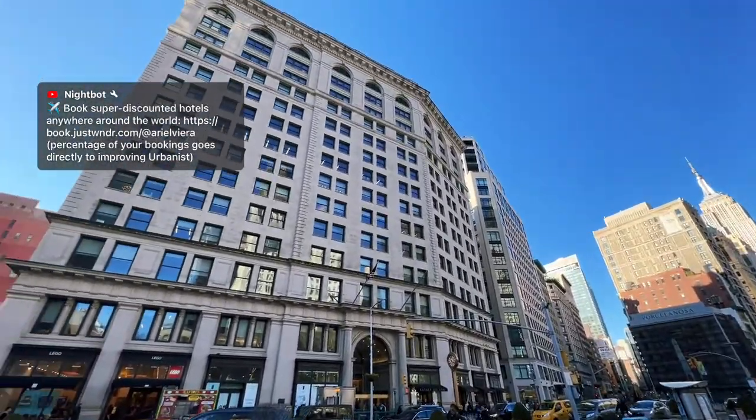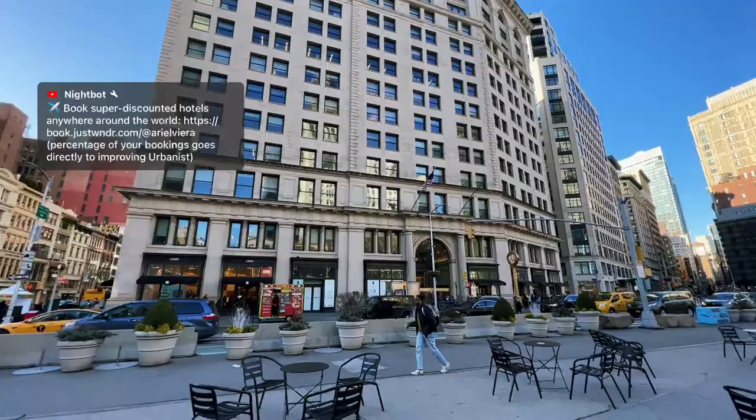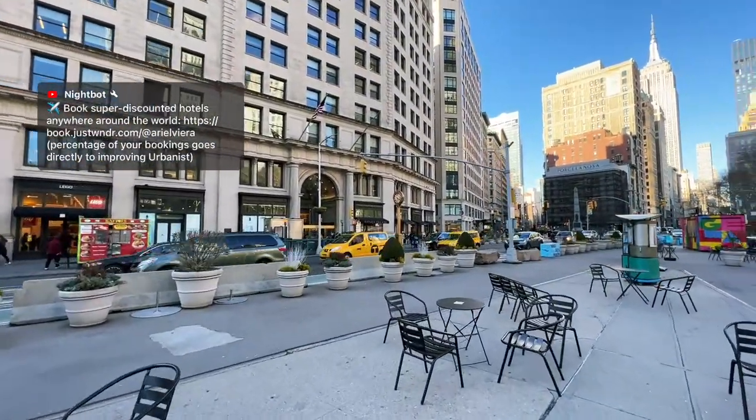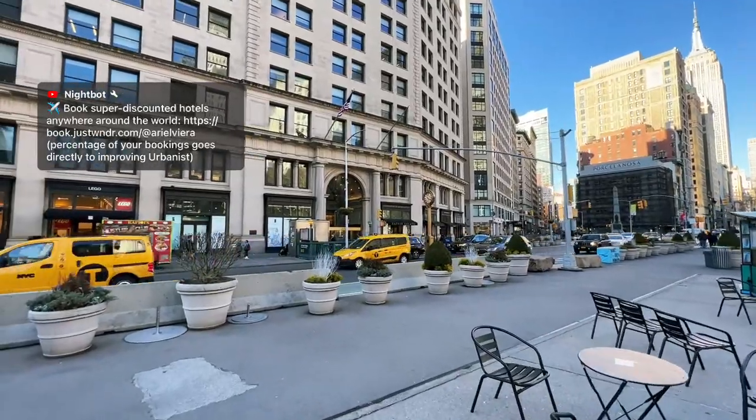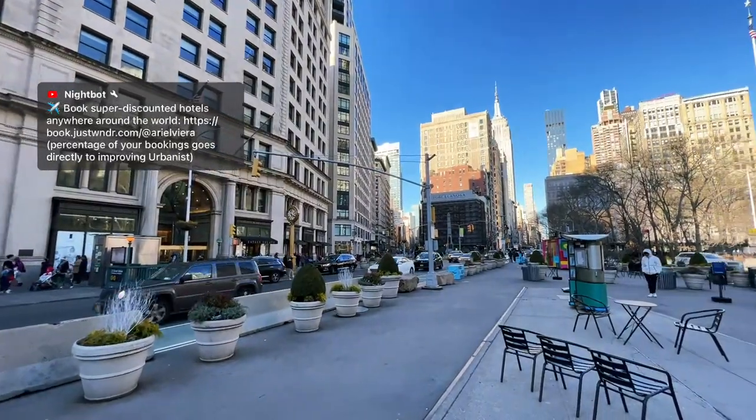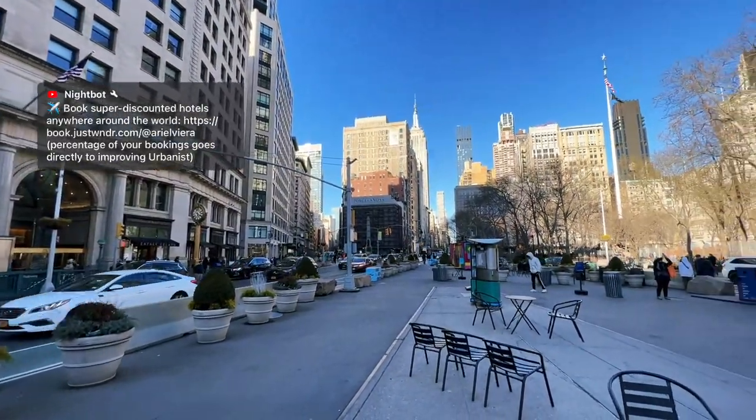Matthew says, don't you have to make reservations now in general in New York City? No. Only super trendy, popular restaurants tend to get really filled up quickly. But generally, you can walk in to a massive majority of restaurants here in New York City without any reservation.